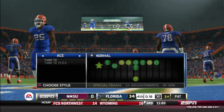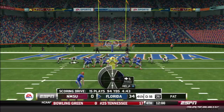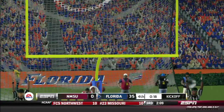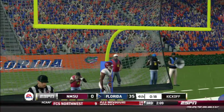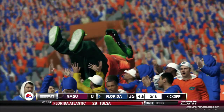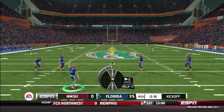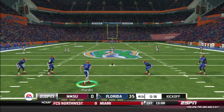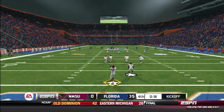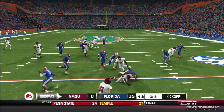One's over. He splits the uprights with the extra point. So a 12-play, 88-yard drive, and they add 7 points to the scoreboard. As the kick team lined up, he is set to kick this one off. Morgan from the one gets out to about the 21.